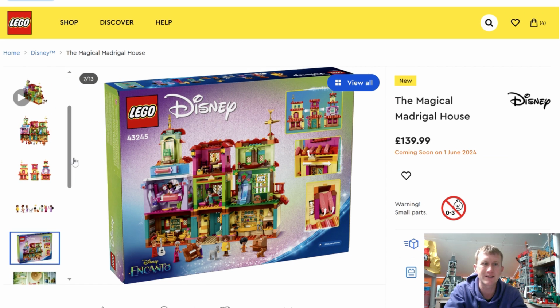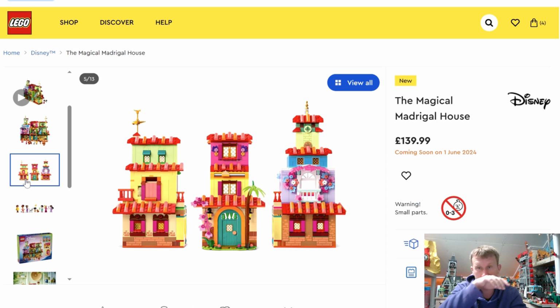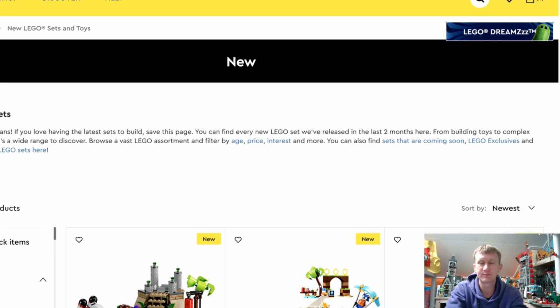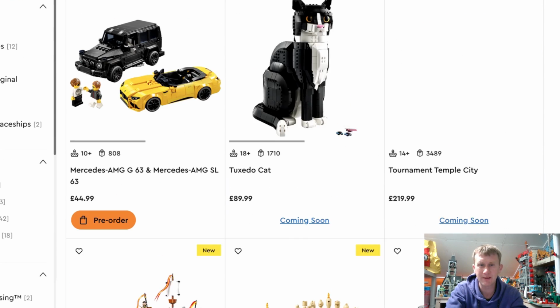But it does look like it's a 3-modular building that looks like it just clipped together. If you're a fan of that, really nice, bright, vibrant colours. It would look quite smart. And obviously, they must be going heavy in this film, because they've had quite a few other sets already announced on the Lego website. But I know absolutely, well, nothing about it whatsoever.